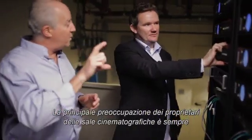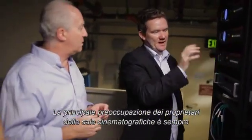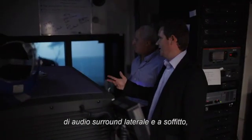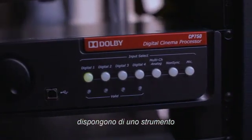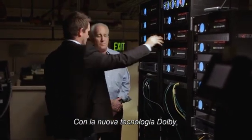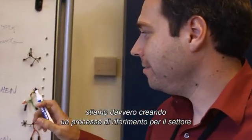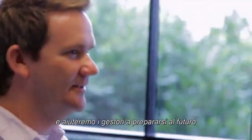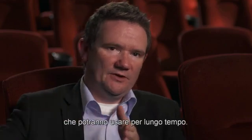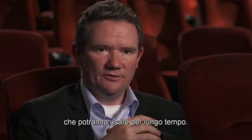For theater owners, their primary concern as always is, how can I get more people to come to my theater? But now with this better technology of surround sound and sound over the audiences, that gives them something to leverage in bringing people back into the theater. With Dolby's new technology, we're literally building a pipeline for the industry, and we're going to be future-proofing the exhibitor by providing them this technology which will sit with them for a significant period of time.